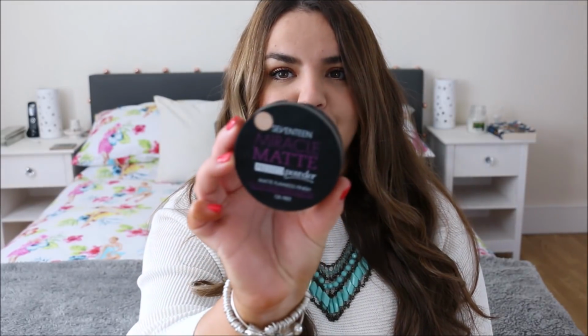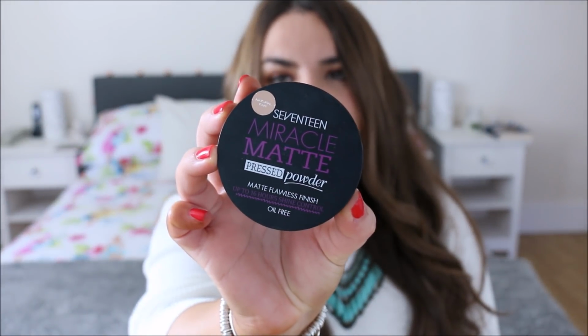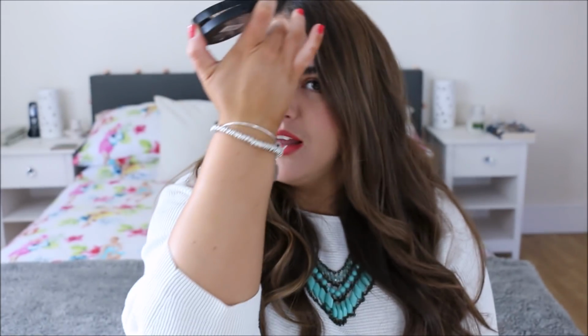Then I've got a powder I've been enjoying a lot this month as well. This is also from 17. I'll link that 17 haul I did recently. But this is the Boots 17 Miracle Matte Pressed Powder. I've been using this on days when I don't want to do my proper Lottie London loose powder with a damp sponge. I just use a little bit of a brush. It works really well with the Real Techniques Powder Blue powder brush.